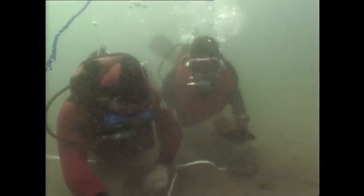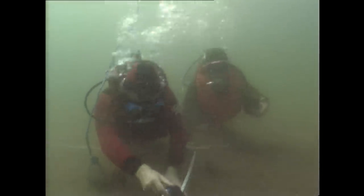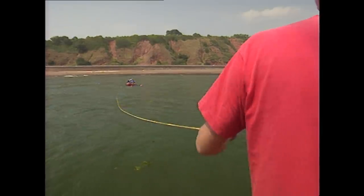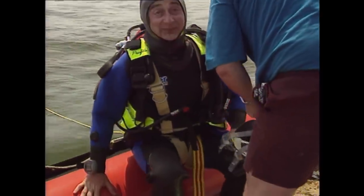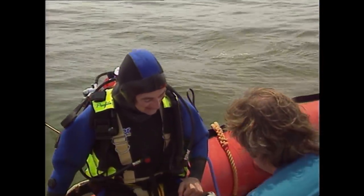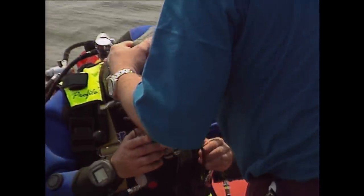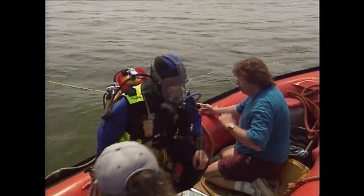Underwater, they're finishing off laying out the trench. This is much more difficult than on dry land. An inch out either way in this visibility, and our trench could completely miss any evidence of the ship at all. This is where I say goodbye. Goodbye to the world. Half an hour. All right, Tony, hold it onto your face in the position that you like it, and I will put the spider over. Right, when you're ready.